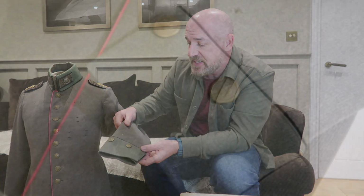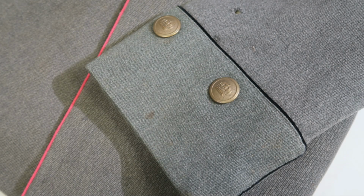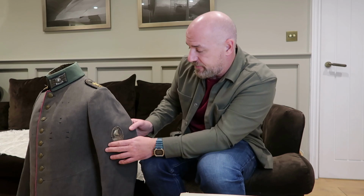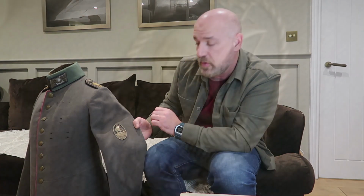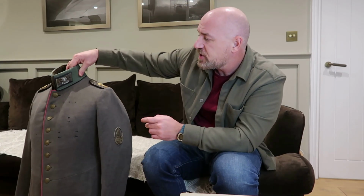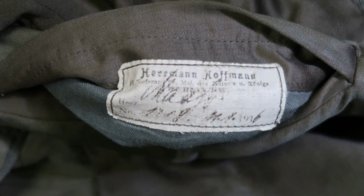It's got the Swedish 1910 cuffs. There's some moth holes on it, a little bit of damage. It's got the Prussian skirt on the back, and then, as I mentioned about the photographs in the album, it has this very rare insignia on the arm, the Viking ship sailing. And you can just see immediately it's a completely untouched tunic. Inside, pretty standard, it has a name label inside, and the tailor's label inside, you can see that the name written there is different to what's in the album. That's why we're pretty sure they're not related.